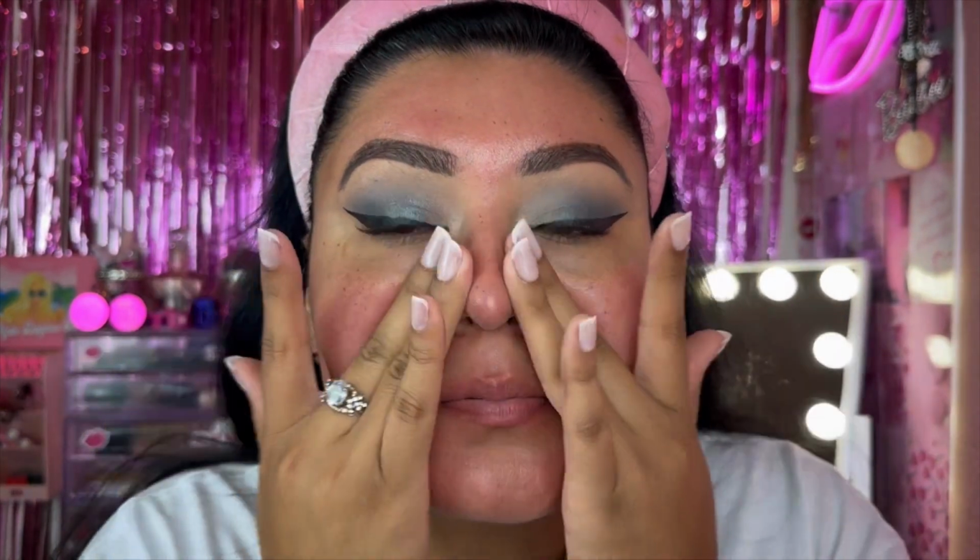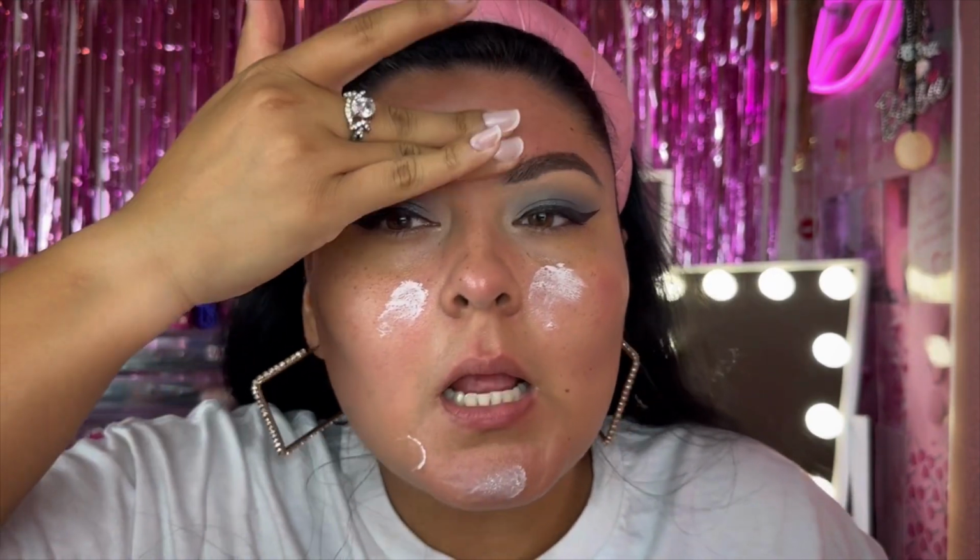Just gonna take that all over the face, especially like on the outer portions of the face, the inner portions as well, everywhere. Really do want to spread it out before it dries, because once it dries it becomes that sticky base. So yeah, it's already doing its job. And now we can go in with the Sheglam Birthday Skin Primer on the inner portion, basically in the T-zone area. I'm just gonna go ahead and blend that in.